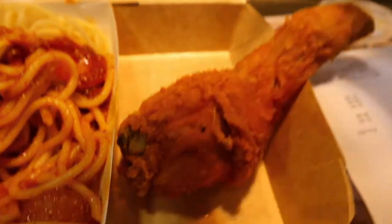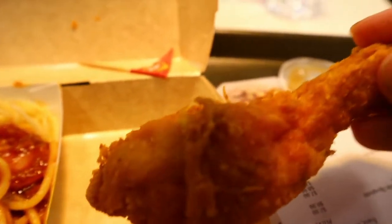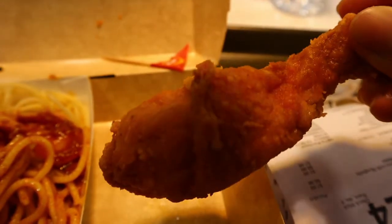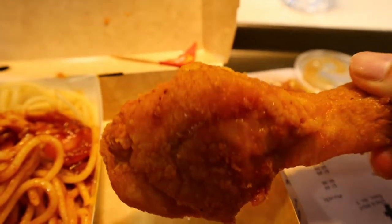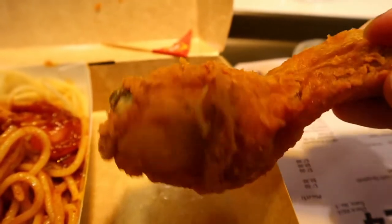I hate to disappoint, but it's not that good. The skin isn't really that crispy anymore. It's a very thin layer of batter, which is good, but it's not crispy. It's rather oily, greasy, a little bit soggy. It's really not that crispy. The chicken inside is juicy, but the whole point of a fried chicken is for the outside to be crispy. This just doesn't hit the mark for me.